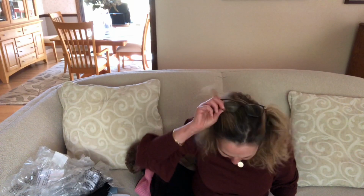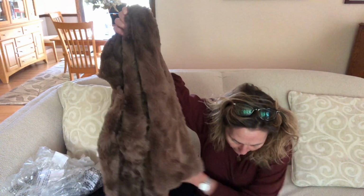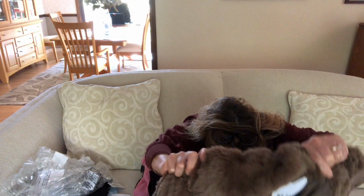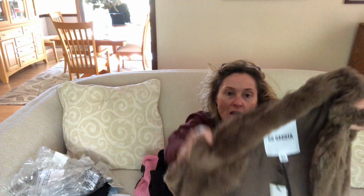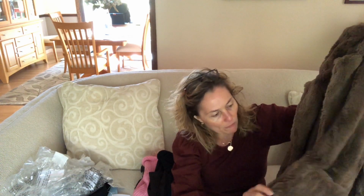So first up is this Swirl Next Door Faux Fur Jacket by BB Dakota. And the color is Toffee. I would say it's darker than Toffee, more of a chocolate brown. It looks to me about hip length. It has the banded sleeves. It doesn't have any snaps or button closures, it appears. So that's the one bad thing about it.